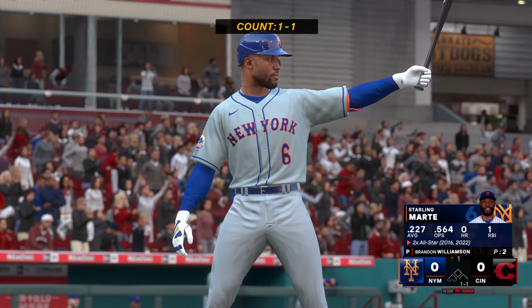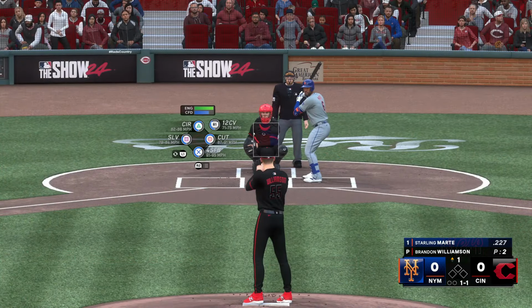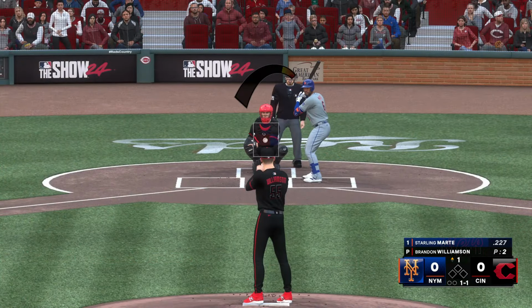Starling Marte up to lead off for the Mets, the right fielder, number 6, Starling Marte. And a pitch. Slap the other way, foul. The pitch. Foul ball, still a 1-2 count.